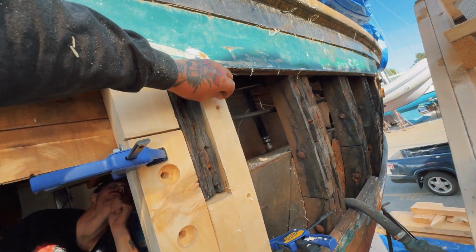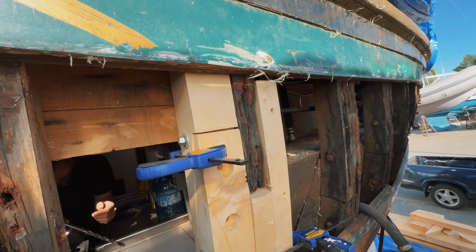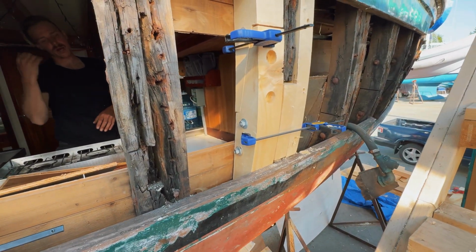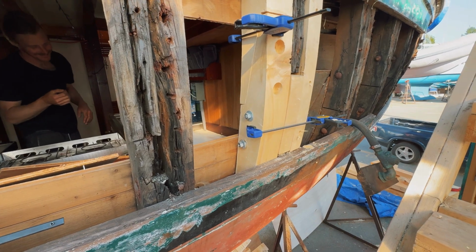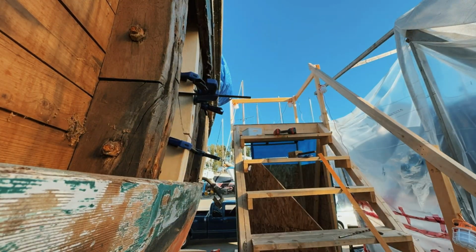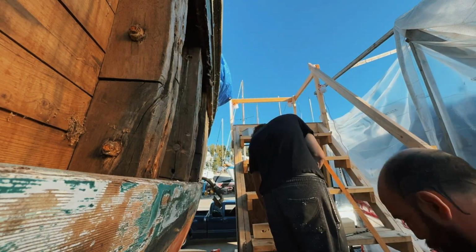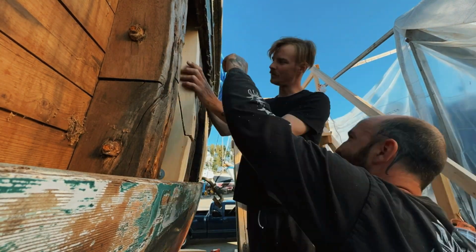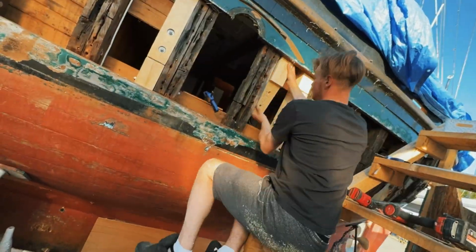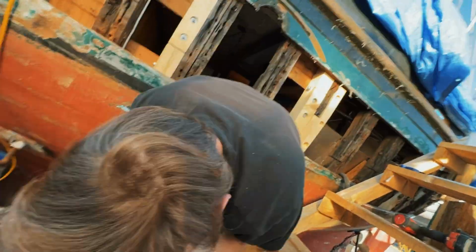Perfect. Literally dead center on all of them. Back to Wolves. In case you were wondering, Chad is referring to Wolf Marine, and we did many trips there just to pick up boxes upon boxes of galvanized fasteners and bolts.